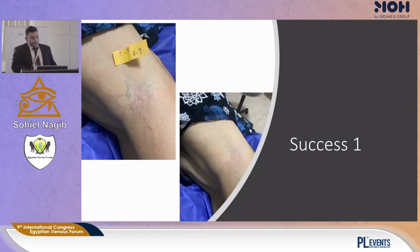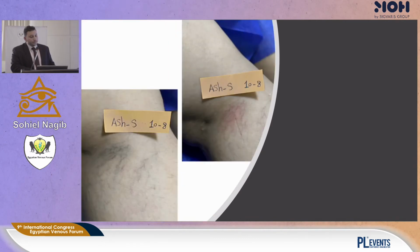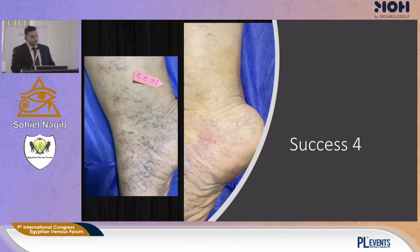Our results. This is our first success case, as you see in the picture. This is after only one session of CLaCS. You can see the difference between the pre and post picture. Another case after one session. Another case. That's why documentation is very important.